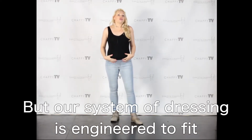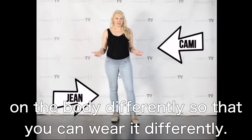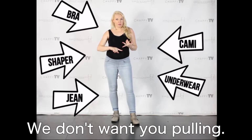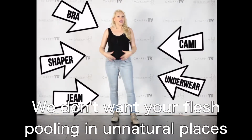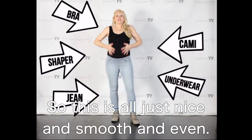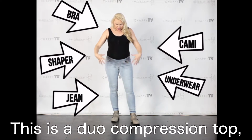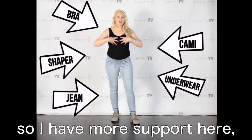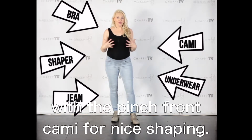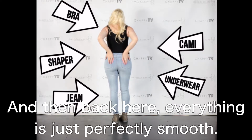But our system of dressing is engineered to fit on the body differently so that you can wear it differently. It's anti-wardrobe fatigue. We don't want you tugging. We don't want you pulling. We don't want your flesh pooling in unnatural places that are caused by uneven compression. So this is all just nice and smooth and even. This is a dual compression top, so I have more support here, a little bit more give on top with the pinch front cami for nice shaping. And then back here, everything is just perfectly smooth.